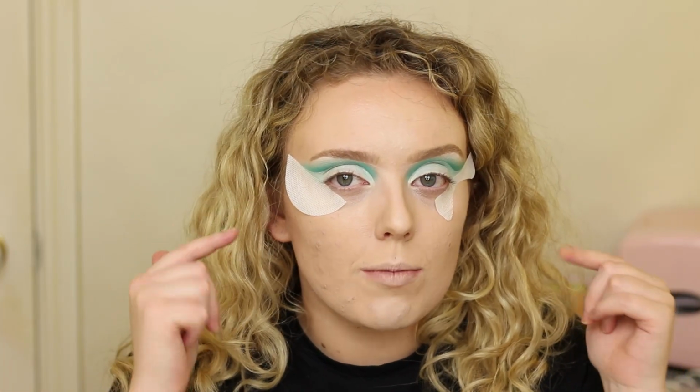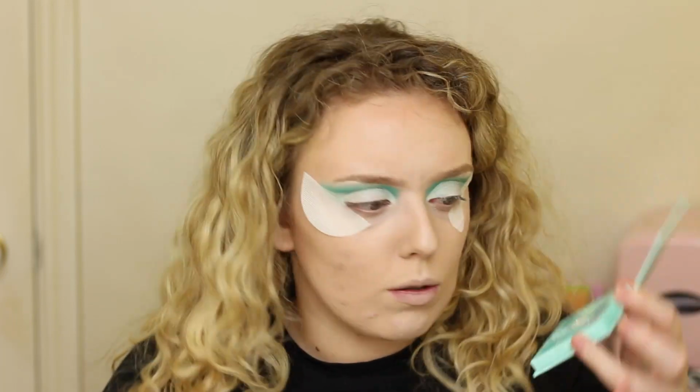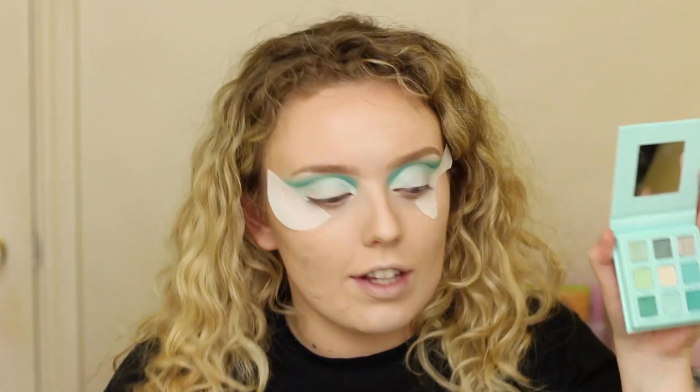All right, so I have now cut my crease, and as you can see, obviously because I look a little bit stupid right now, I have just popped on some shadow shields. I've just cut one in half just to give me a really nice sharp angle, which I always like to do with a full cut crease. I just feel like I do a better job with it. We're kind of spoiled for choice with this palette for the lid shades.